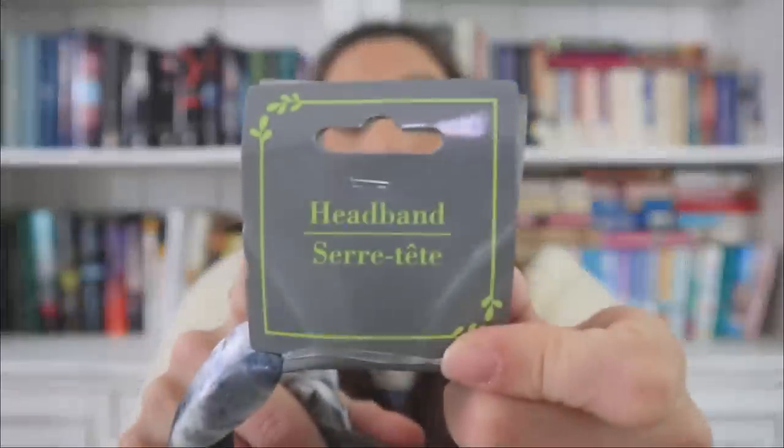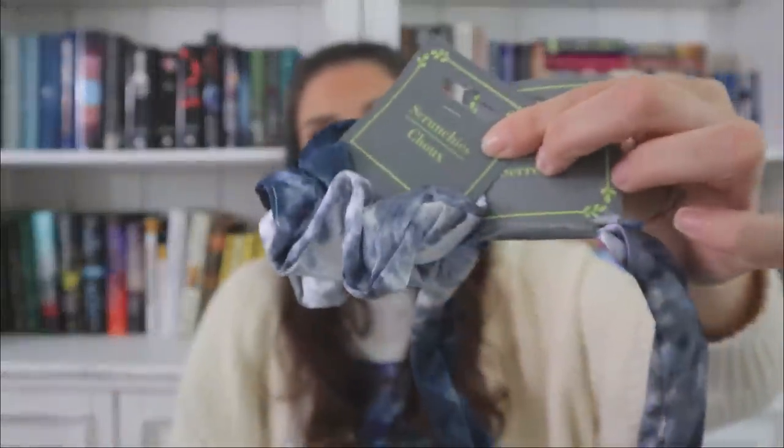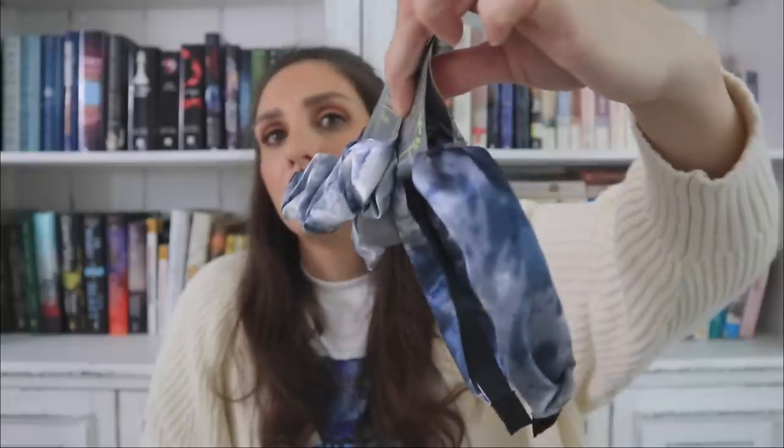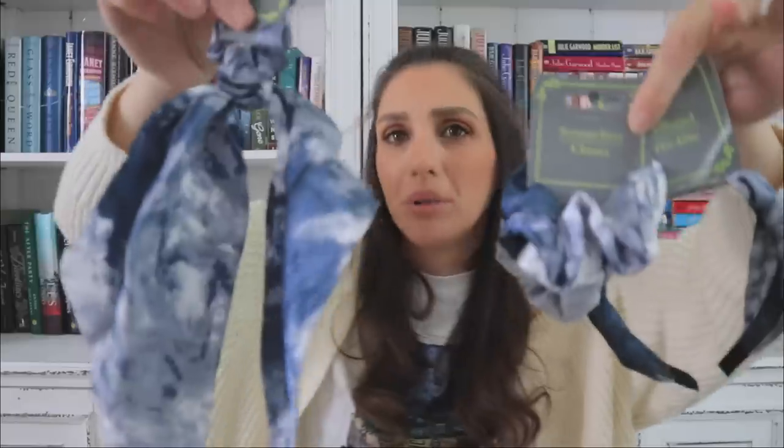And then I found this little set. It's just the typical brand. So this is the brand label that I typically see that falls under Dollar Tree because it has their information on the back. But look at this little set. It's like a silk satiny blue tie-dye or marbleized. I don't know. What do you guys think? Marbleized or do you think tie-dye when you see this?